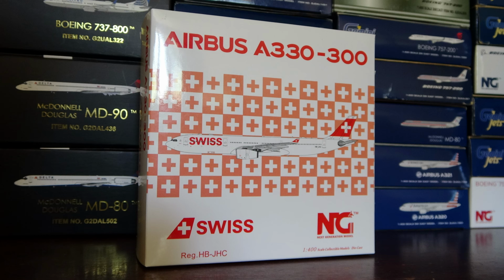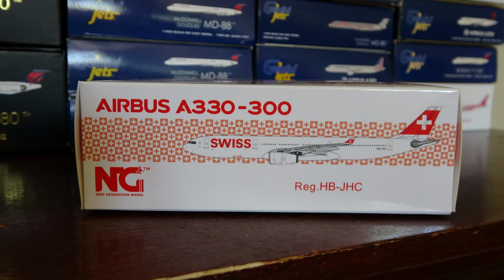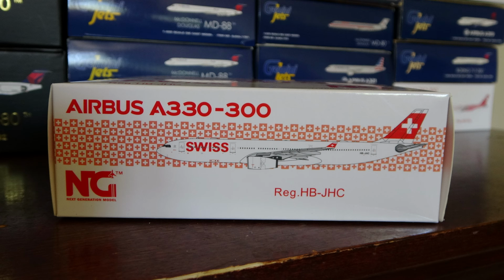This box is very nice. It's the NG Models box, and it has this Swiss cross pattern, which is really nice. It has the Helvetica font, which is correct for Swiss Airlines, as obviously Helvetica is the most famous font to come out of Switzerland, that nice, simple sans serif font. So it's really nice that NG Models used that on the artwork and not just on the model. The box is very nice protection for the model, as it is in a plastic and foam cradle, just like a 1/200 scale model, very well protected. NG Models does a fantastic job with the packaging. I can't commend them enough. And so with that being said, let's get on to the model itself.